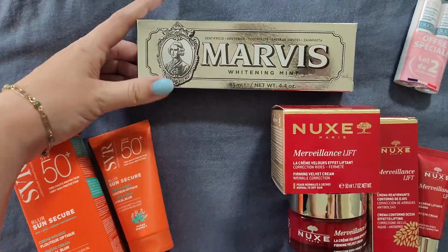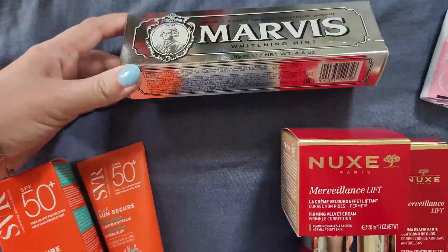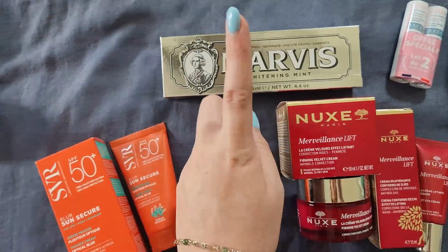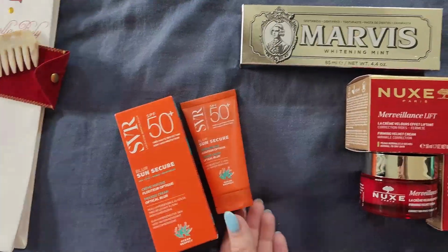Marvis is definitely viral. You've definitely seen this one before. This is a whitening mint toothpaste, and I just heard it's the best, so gotta give it a go.